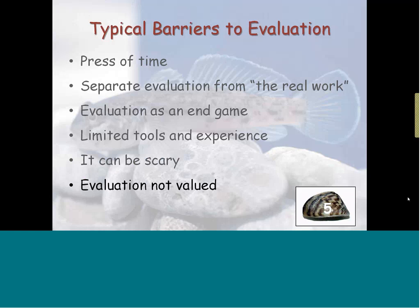And in a lot of cases, evaluation just doesn't carry any value with it. People don't look at it as being something that is part of the real work, that it's something that just gets done and doesn't get used later, so why take the time and the effort and the resources to do an evaluation?